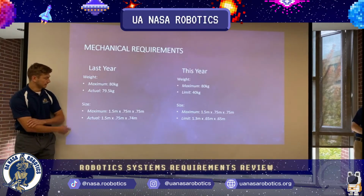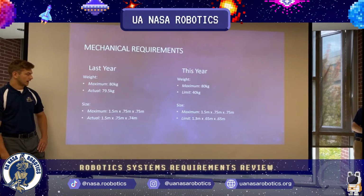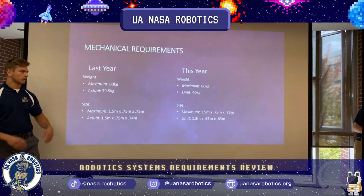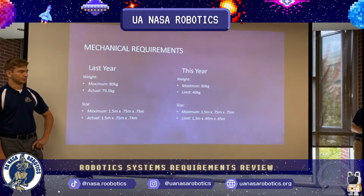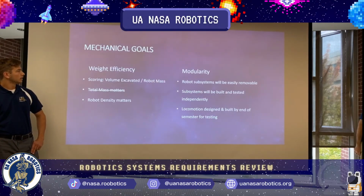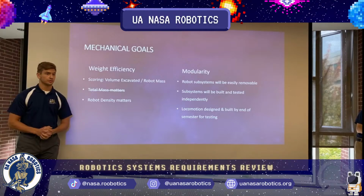For our size, we have the limit from competition of 1.5 meters in length by 0.75 meters by 0.75 meters. Last year we were about 1.5 meters by 0.75 by 0.74 in height. This year we're looking to shave a few centimeters off just to stay comfortably within that restriction. We're going for 1.3 meters by 0.65 meters by 0.65 meters. So 1.3 in length, 0.65 in width, and no more than 0.65 in height. These are our overall goals this year. Again, scoring is volume excavated by robot mass. Total mass no longer matters.